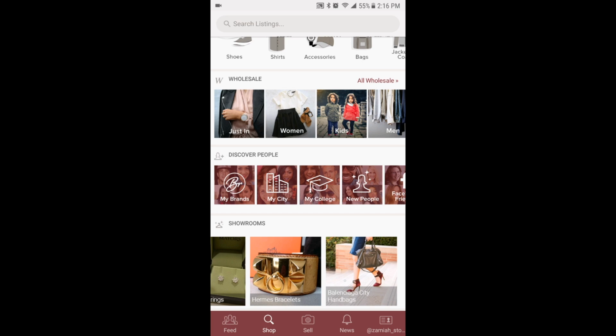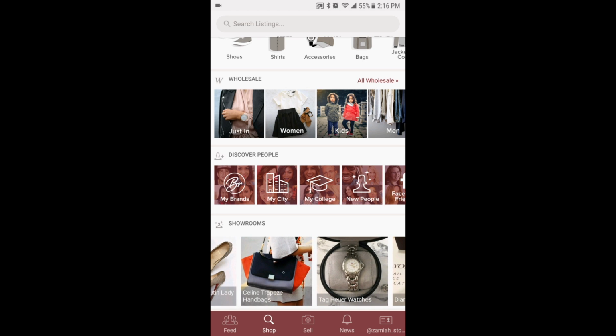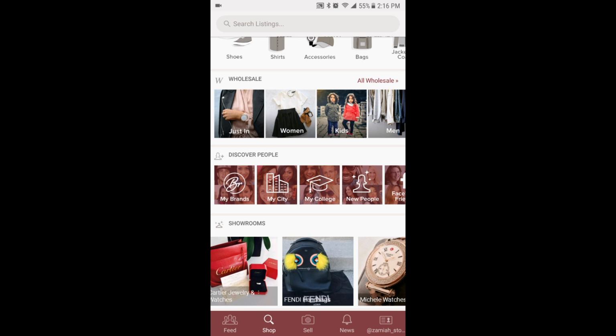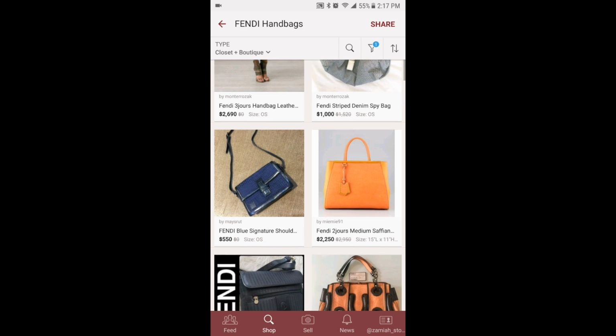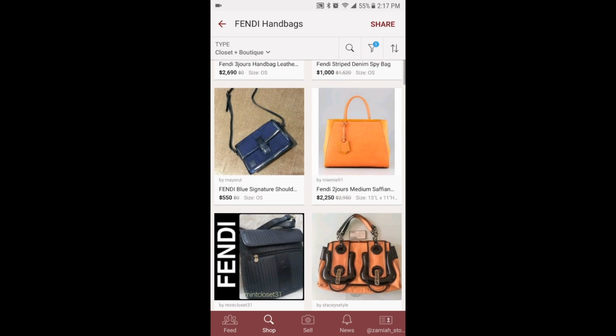So a lot of them are probably going to be hard to get. Some of these are really high name brand stuff, but if you happen to have some, you should try to get some. So if we click on Fendi bags, it shows you these are trending right now. These kinds of bags are trending.